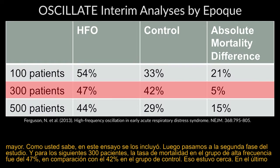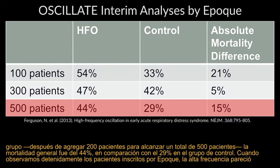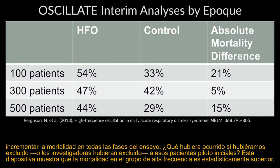Then we moved into the second phase of the study, and for the next 300 patients, the mortality rate in the high frequency group was 47%, compared with 42% in the control group, close. Then in the final 200 patient group, reaching a total of 500 patients, the overall mortality was 44% versus 29% in the control group. So when you look carefully at the patients enrolled by epoch, high frequency appeared to increase mortality in all phases of the trial.